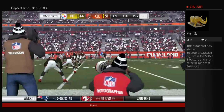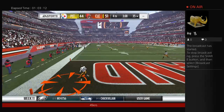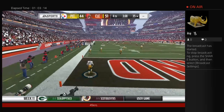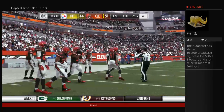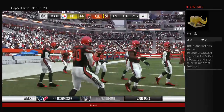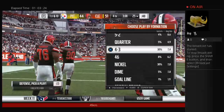So they throw the pick six. They'll get another shot at it now as this one's in the air. This will be taken to the back of the end zone. And no run back here. This will be a touchback, and it comes out to the 25-yard line. The Browns defense getting ready.